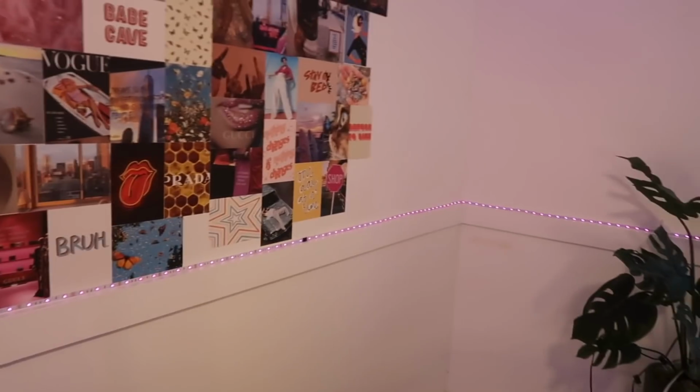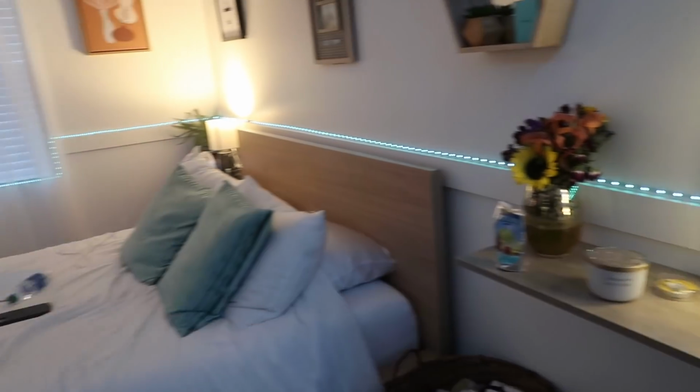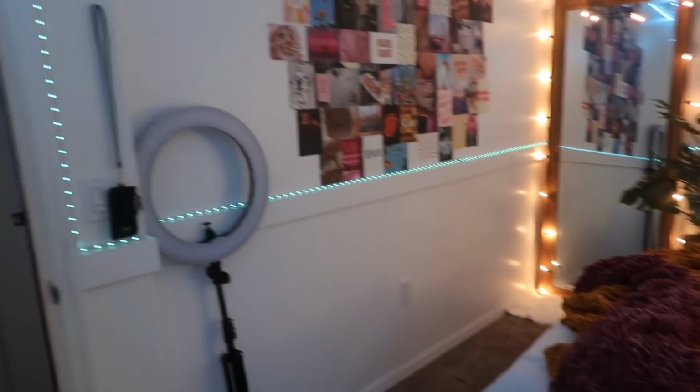Had to move my mirror, but I'm finally getting it. It is working. So it's a little bit of a mess, sort of, but here's the overview quickly. But yeah, that's all for now.